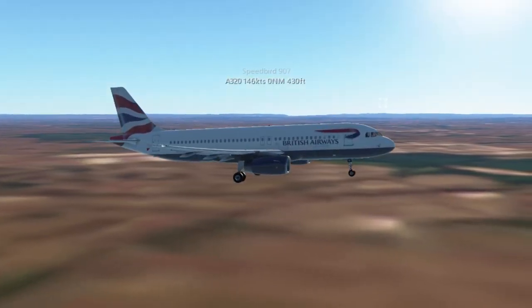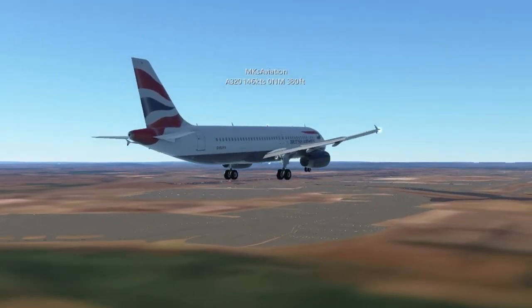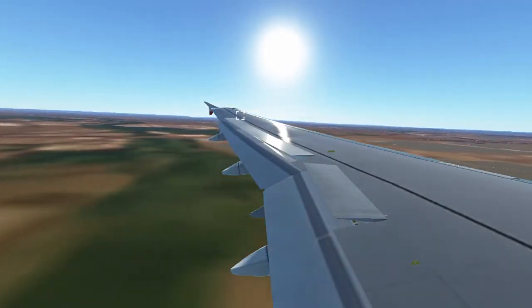It's kind of easy, if you have them up on approach, to forget to arm the spoilers, just because it looks like everything's good. So yeah, as you can see, they are up.